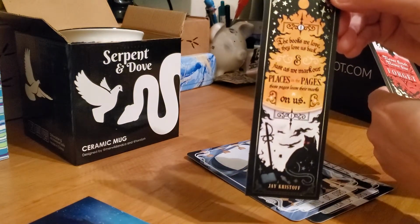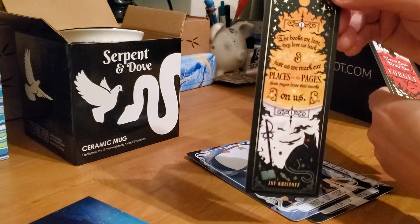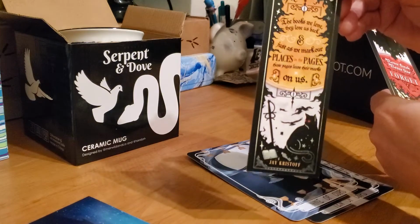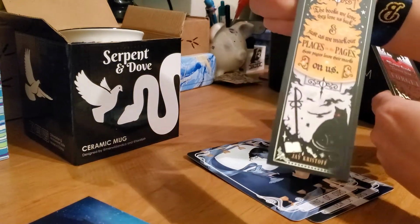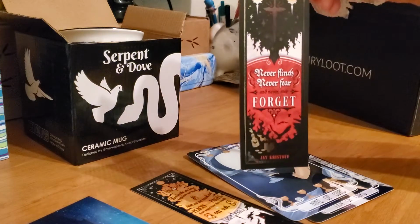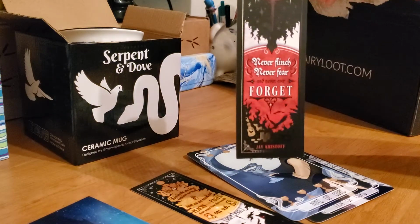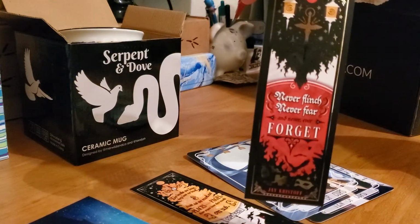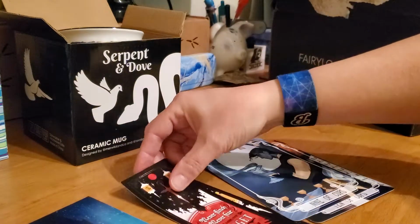The books we love, they love us back. Just as we mark our places in the pages, those pages leave their marks on us. J. Kristoff. Double-sided. Oh, awesome. Never flinch, never fear, and never ever forget. I happen to be a big fan of that series. It's a great series.